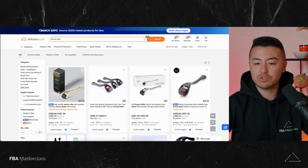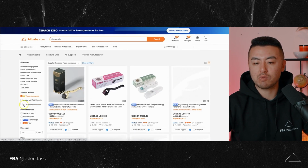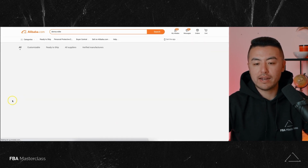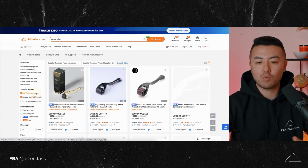Well, the first thing I like to do is I like to put trade assurance. Yeah. That's something I personally like to do. You can also put something called verified suppliers as well. Again, you don't have to use it, but definitely an option for you to do it if you want. And again, if you don't know what each one of these is, you can simply click on this and it will actually explain what a trade assurance is, what a verified supplier is.